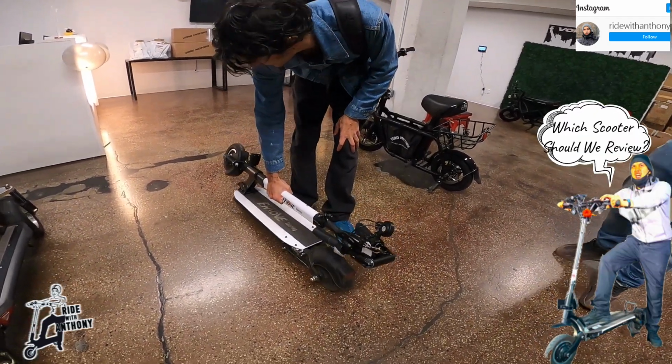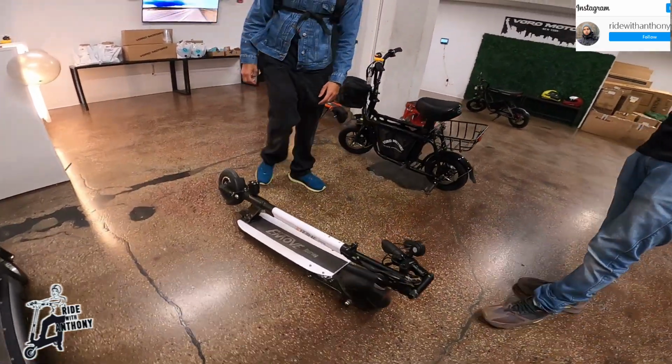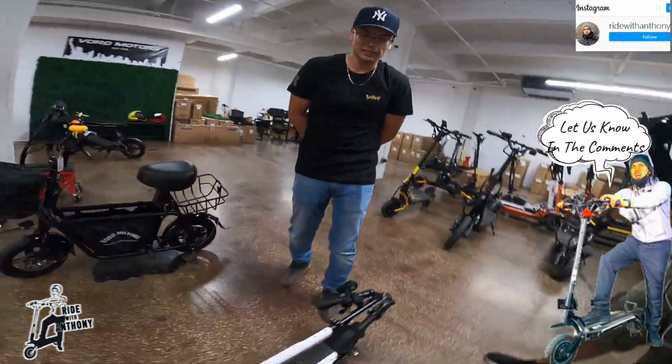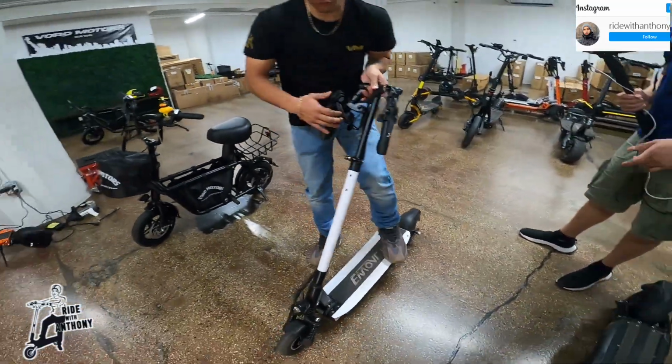What's the wheel size? Is it 10 inch? 8 inch. Okay. It's gonna be a solid rear tire, and then a pneumatic tubeless tire in the front. So two different tires. Very simple. One pulls the back up. Just hit the latch. Bro, this is the tank.